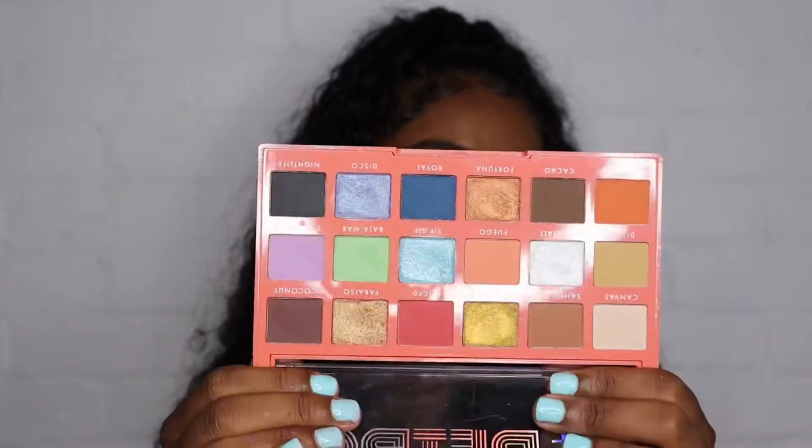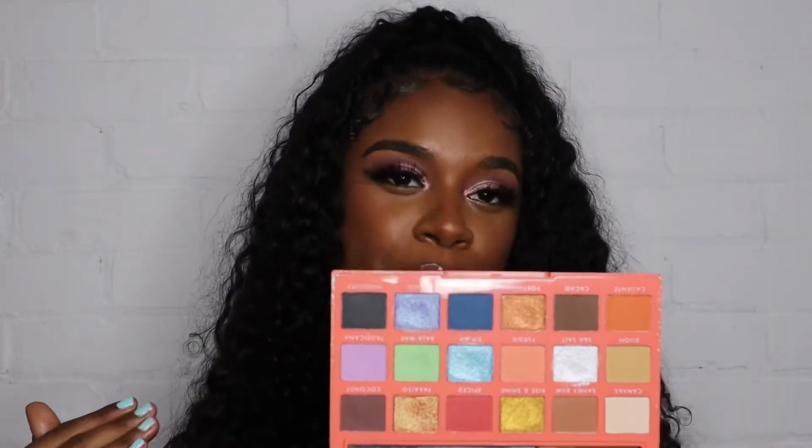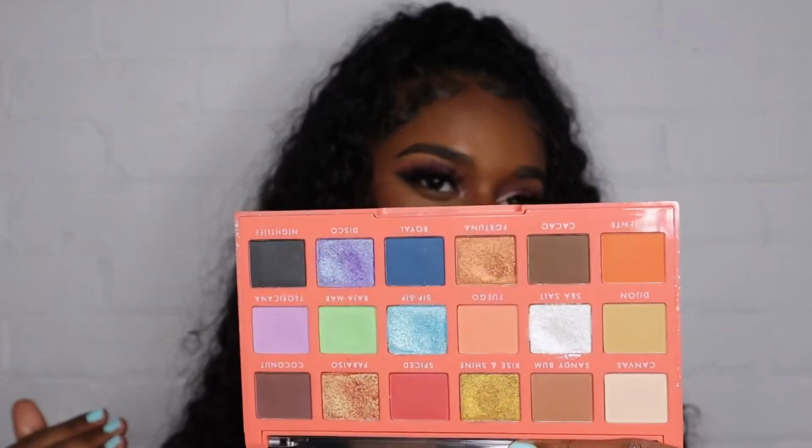And I really hate limited edition things. They should have made this permanent because it's really a pretty palette. I love that it's an affordable option. I just wish that it was a permanent thing.